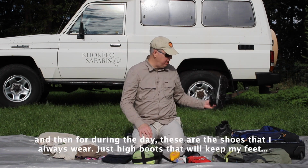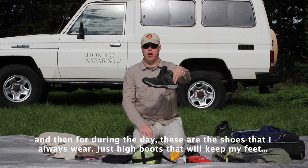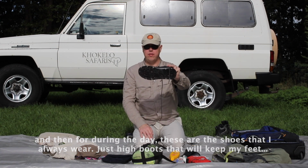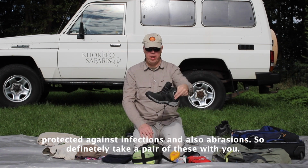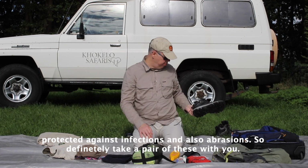And then for during the day, these are the shoes that I always wear, just high boots, and that will keep my feet protected against infections and also abrasions. So definitely take a pair of these with you.